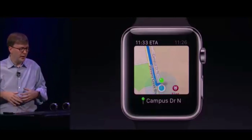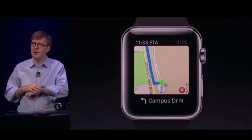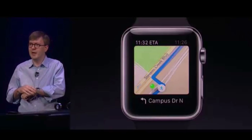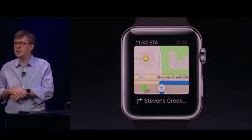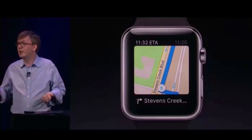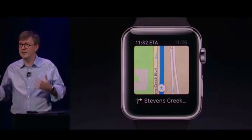Now, while you're walking, Apple Watch will give you taptic feedback on each turn, so you'll know whether it's time to turn left or to turn right. And those feelings are different for each direction. So you can actually know without even looking at your watch which way to go. It's like having this invisible guide with you.